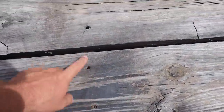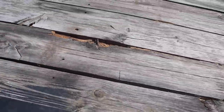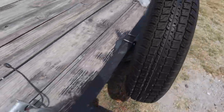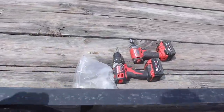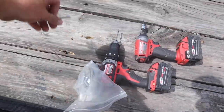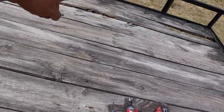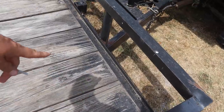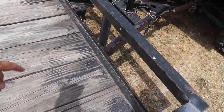I've got to take all these screws out, and then I can pull all this old lumber out and replace it with the new treated. But let me show you what I'm going to use here. So they've only got one row of screws holding these boards down. Like I said, these lips, this metal flashing, little flat metal piece, holds down the lumber on the front and the back.